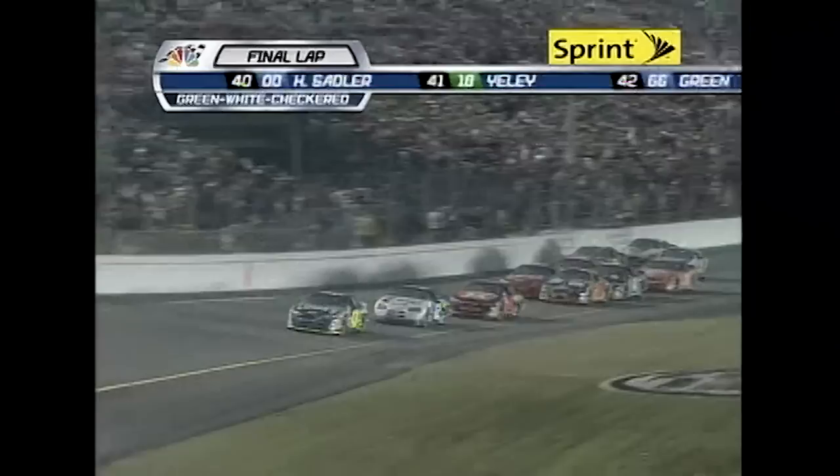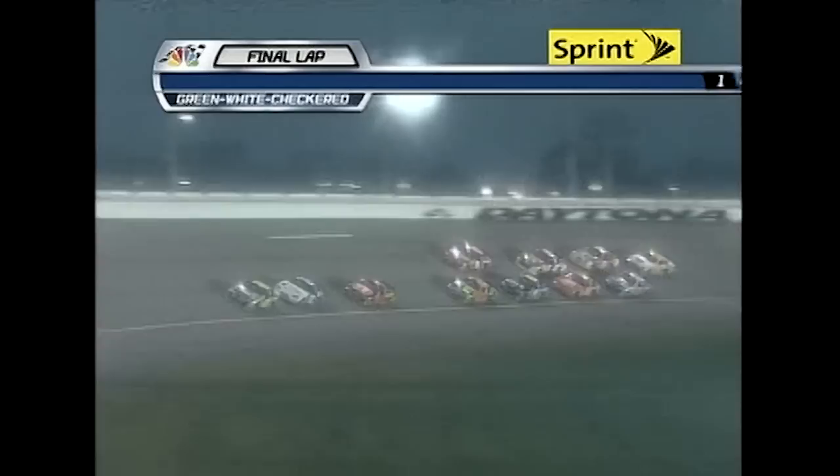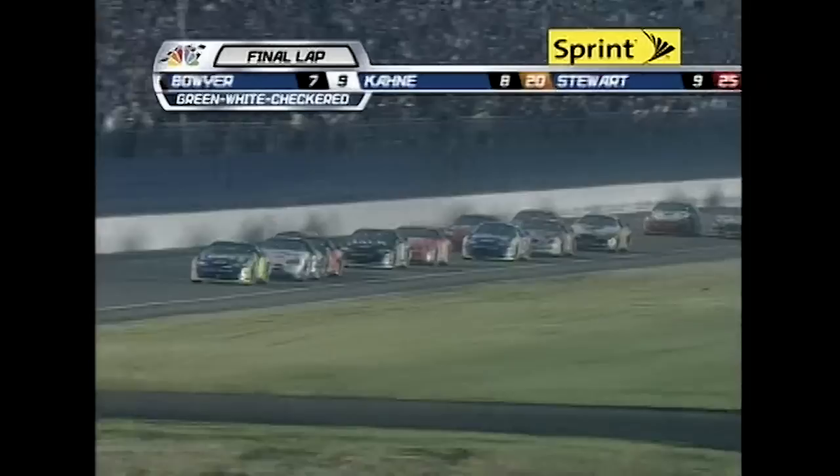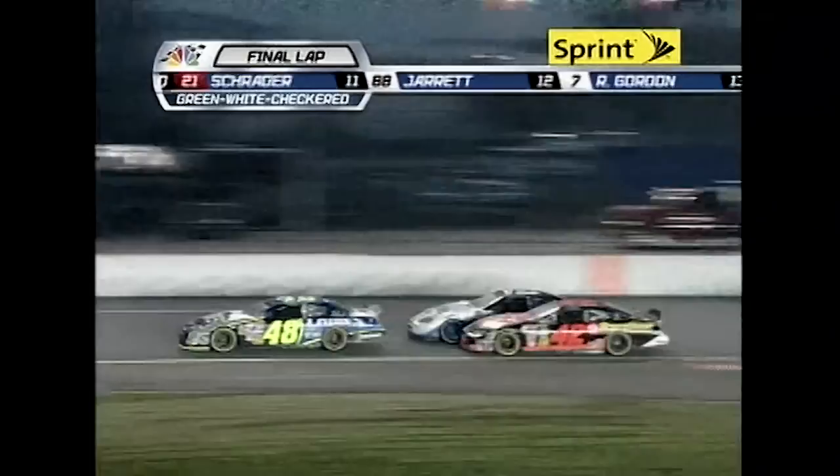Meanwhile, Ryan Newman looked both sides of Johnson, nowhere to go. Stays in line. This is what Johnson wants to see in his mirror, though. He wants to see those guys behind him, side by side. Casey Mears runs third. Junior's losing positions as he tries to get on the outside. Tony Stewart has moved into fifth, sixth. Here goes Ryan Newman. He's going to try the high side. Which way will Mears go? He'll hose this 12 car, Ryan Newman.